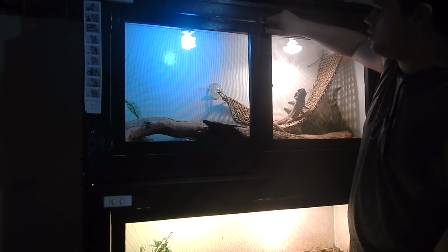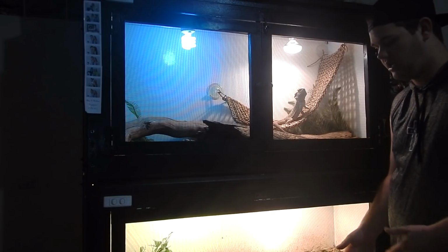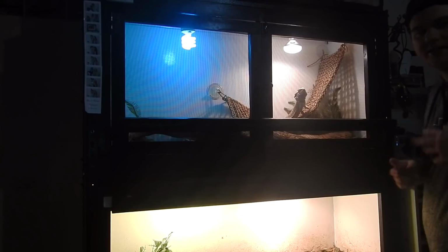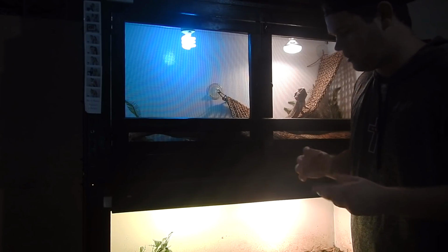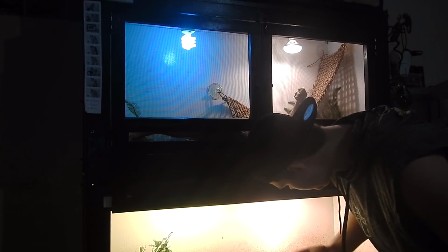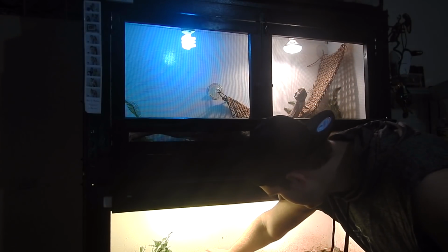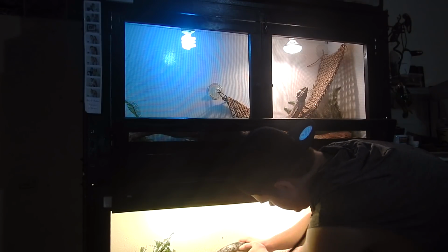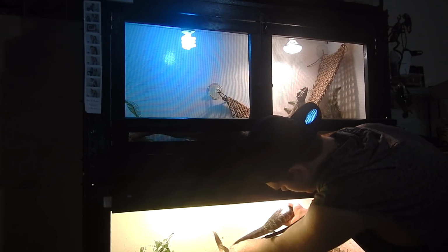We'll move down to the middle one, and then obviously I'll go down to the bottom one, which I'll just have to pull out and show you guys. So my middle unit here has 2 blue tongues, one of them being quite a big fan favourite as well. So probably a bit sleepy. The lights are about to have to come off. I've just got them on for the video, really.